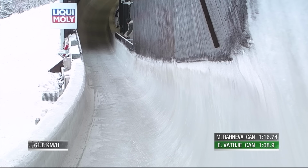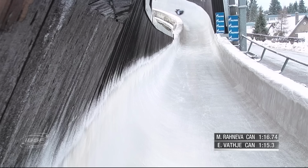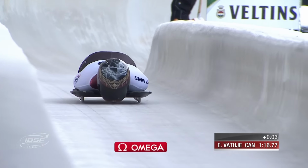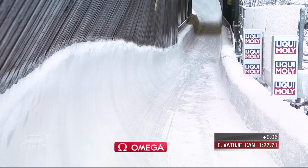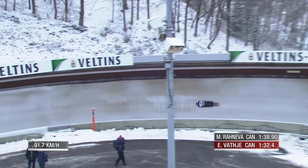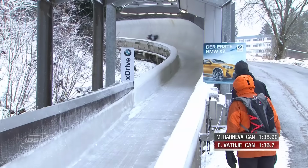Better start. Well, she, like her teammates, she's an accomplished slider, the most experienced. Third here at the World Championships in 2015, her breakout year. Her teammate Jane Channel finished fourth right behind her, so the Canadians like this track. Yeah, all three of them are going to finish in the top six unless Elisabeth Vathje has an absolute nightmare. 600ths behind Mirela Rahneva. That was relative to the start, though. She was 1500ths ahead of her in the first heat.